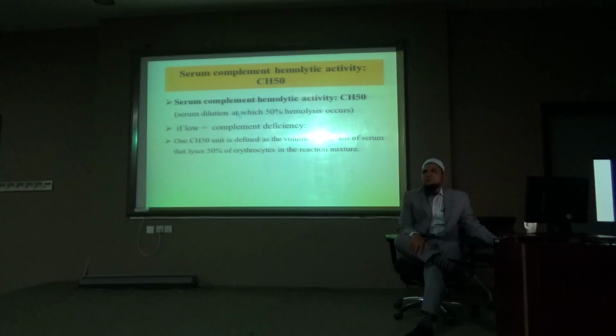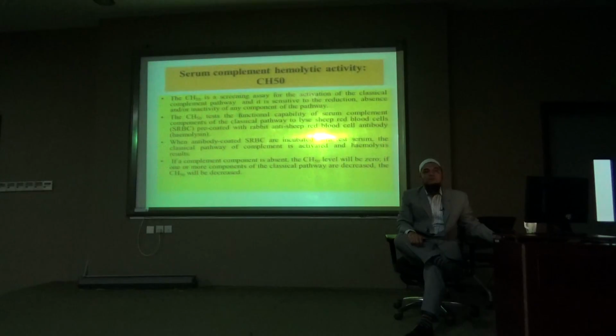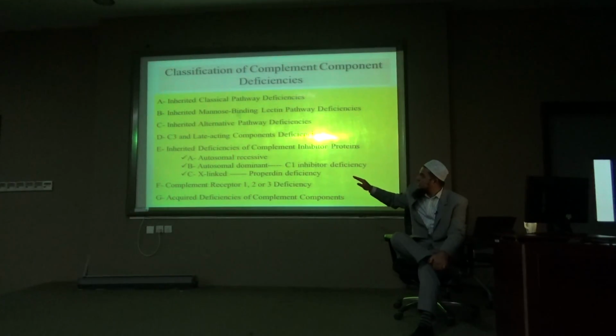CH50 is a 50% hemolysis of red blood cells sensitized with rabbit antibodies. In AH50, there is no need of this one, no need of this one. Then, what is the classification of the complement deficiencies? You have inherited deficiencies, C3 and late deficiencies, and then complement receptor problems and acquired problems.